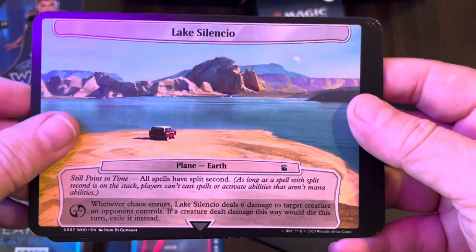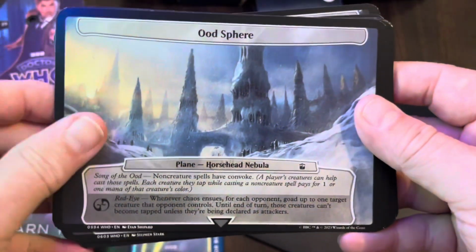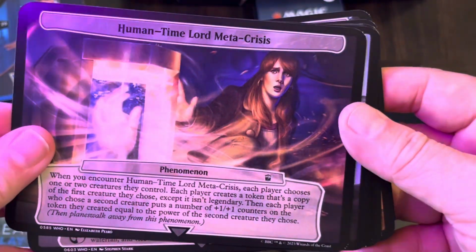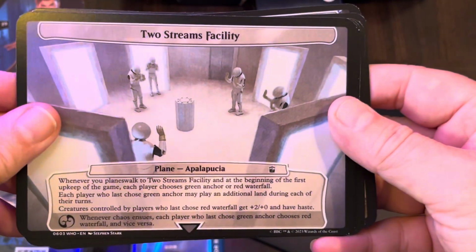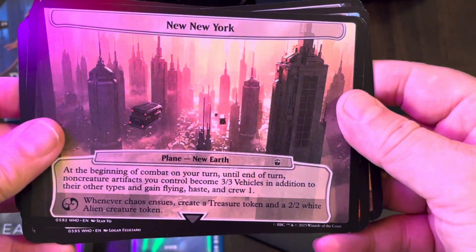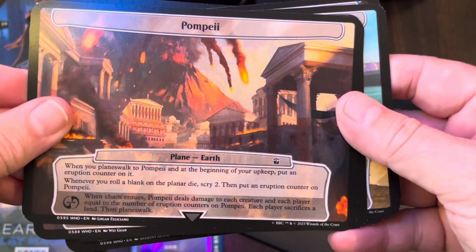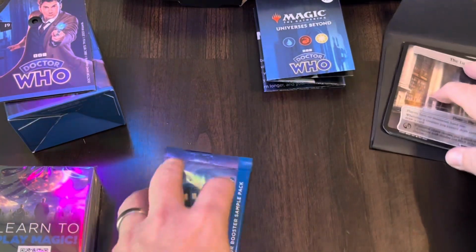Ooh, that's where they had the astronaut, or the astronaut suit. Amy's Home. Ood. Ooh, look at that. Bad Wolf Bay. Two Streams. Prime Minister's Cabinet Room. New York, New York. Pompeii. And then we're back to that. So there are those. Put that over here.